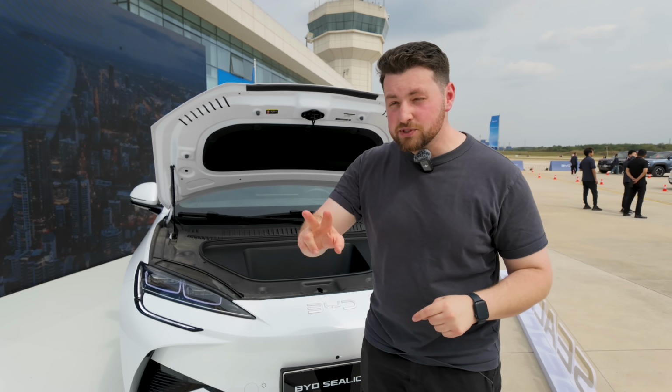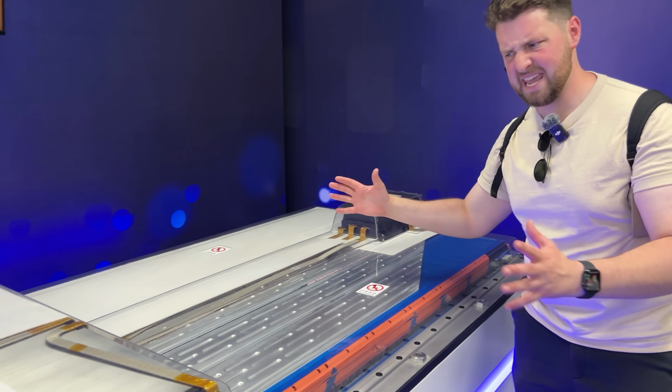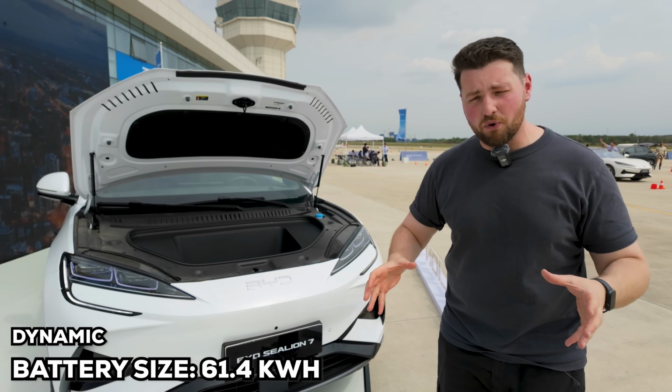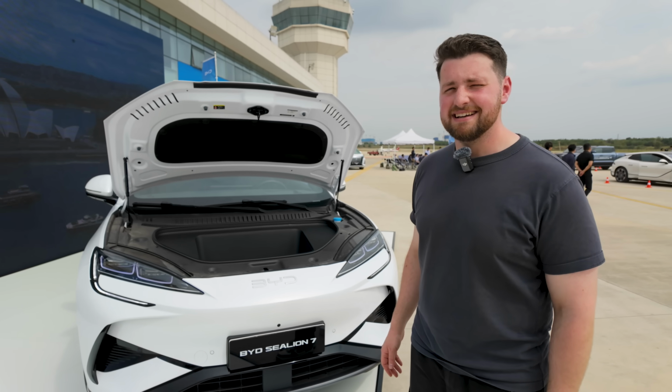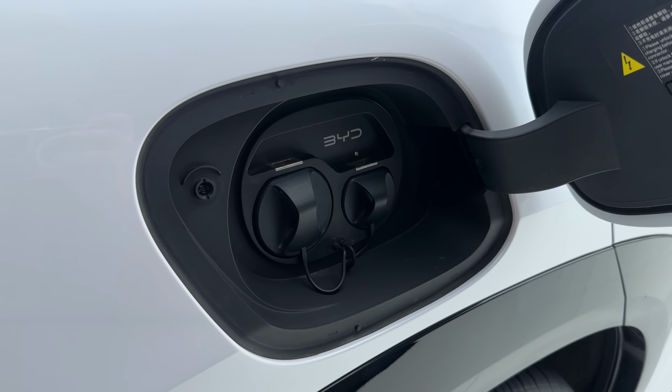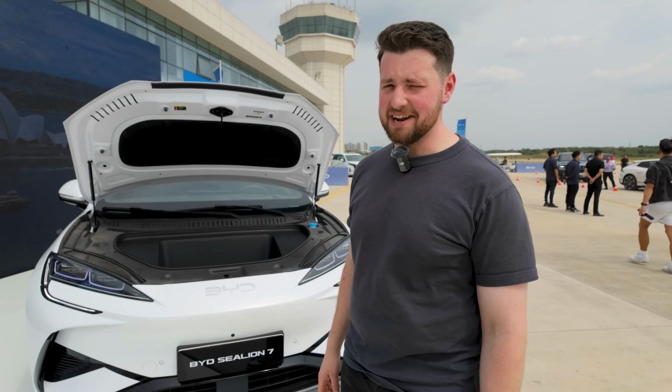We'll see about that. And also there are 2 batteries available. Both are LFP, or lithium iron phosphate. You will get the smaller 61.4 kilowatt hour battery in the Dynamic, or this big fatty right here, the Premium/Performance. Yes, that gets a big 82.5 kilowatt hour battery. It's a lot of numbers to remember, guys.